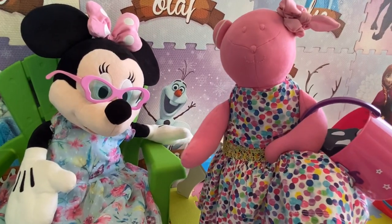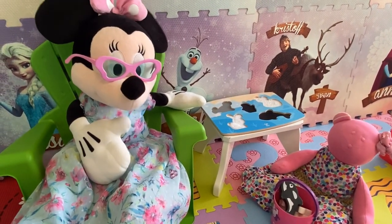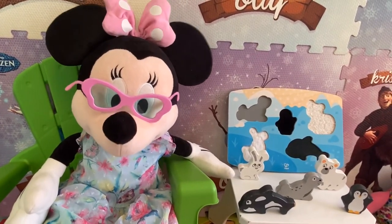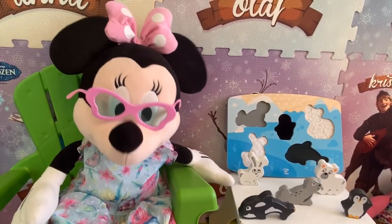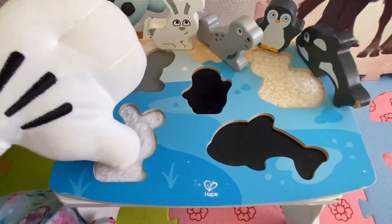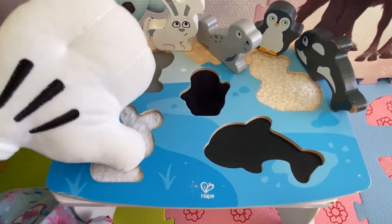I'm done, Mrs. Mouse. Great job, Mrs. Bear. Let's make the puzzle now. Kids, it's cold at the Arctic, and the animals need special coats to keep warm. Let me feel these coats. Let me stroke this fluffy bunny. Yay!